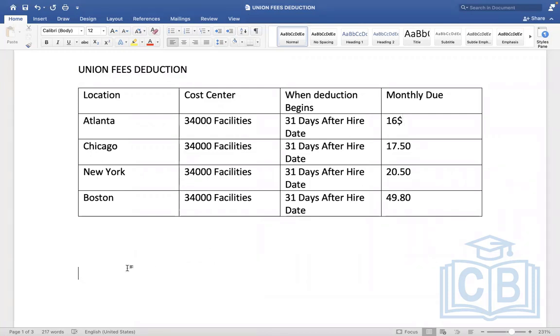For example, I have an employee in Atlanta, and the employee is part of cost center 34999. Is this employee eligible for this requirement? I mean, does this employee need to pay any union fees? Because he has not met the cost center criteria, he is not eligible. Oh, got it. That's true, right? Yeah. So no.